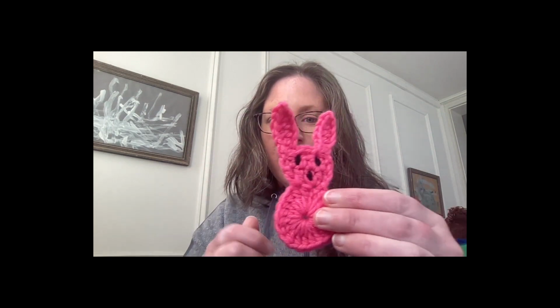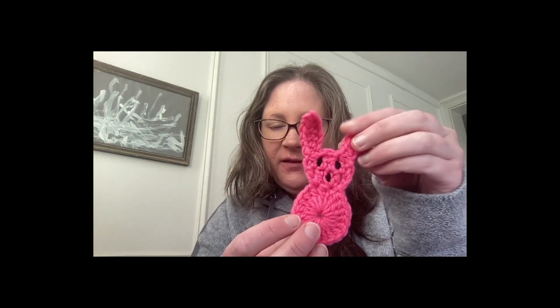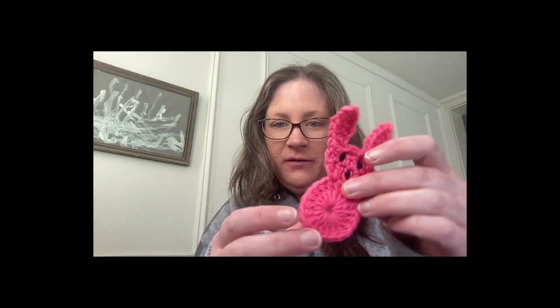And I always run these by my daughter to make sure that they look okay, and she wasn't happy with this one, so this one needs to go back to the workshop a little bit, but he's kind of cute. And I do have an actual bunny one that I've done, which is not like the sitting up bunny like this. It's sort of on its side. And that one is really cute.